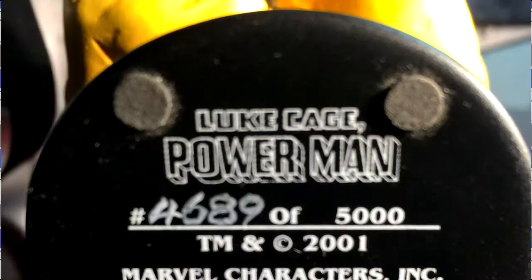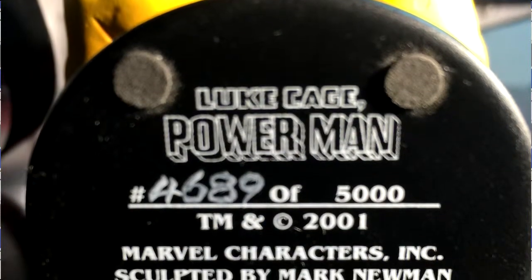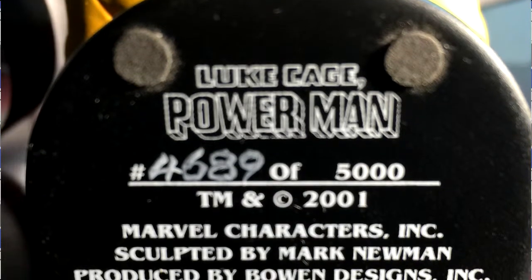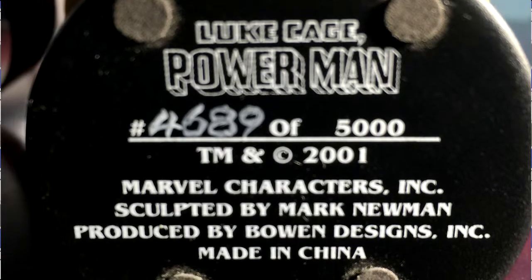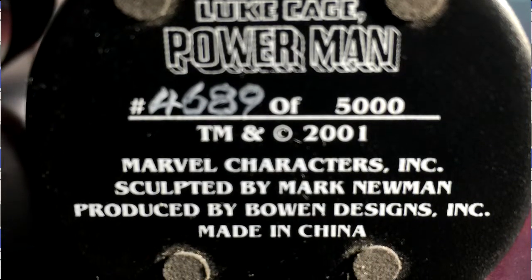It's awesome. This was number 4,689 of 5,000 that was made. So they made 1,000 less of these than they did the Daredevil one. This one's currently running for about 10 to 30 bucks on eBay, so not high value.